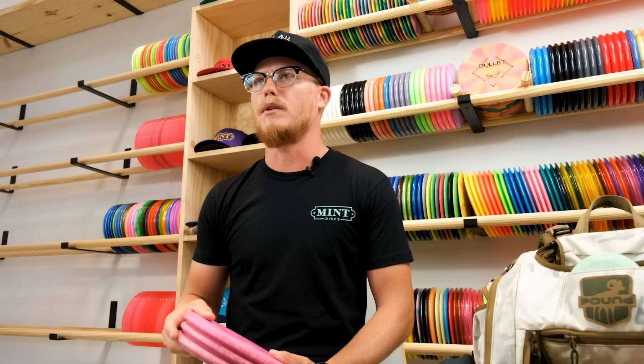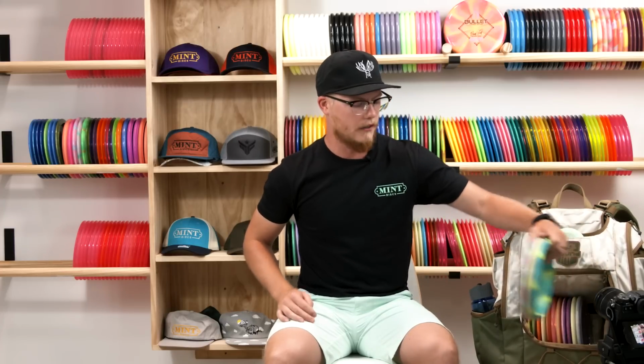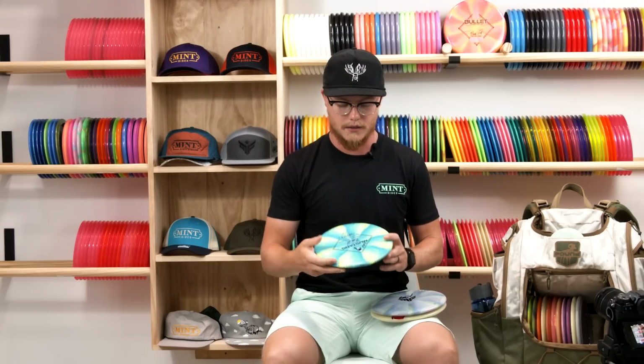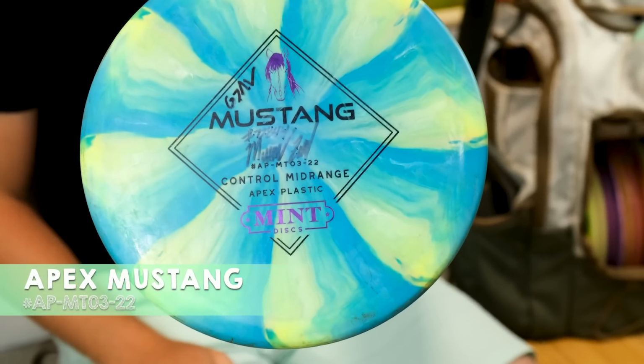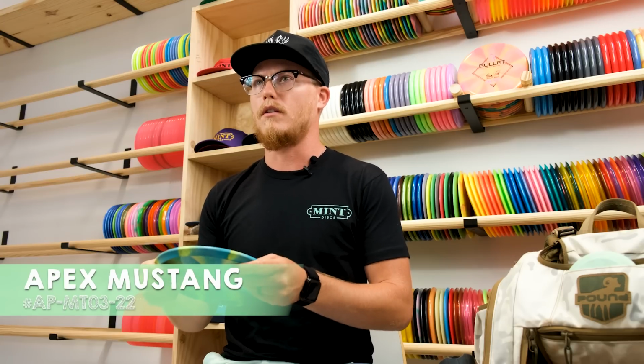Next, we're gonna move on to the mid-ranges. So at the moment, I carry 3 Mustangs. I know, right? What a shocker. One of the best flying mid-ranges on the market. First one is actually, I believe, the first disc I ever picked up from the warehouse. It's an Apex Swirl Mustang. This disc is pretty much my do-it-all.